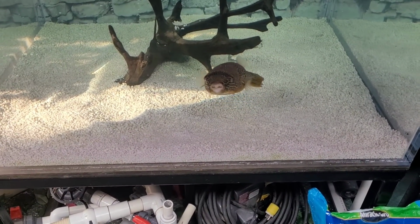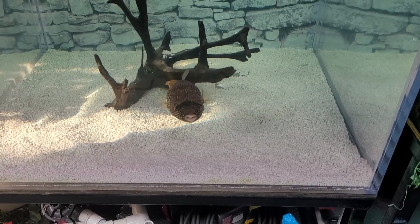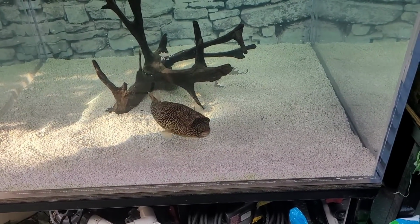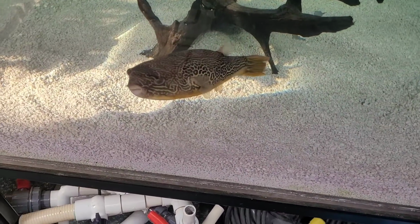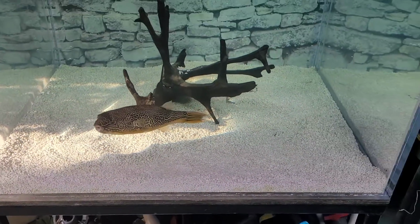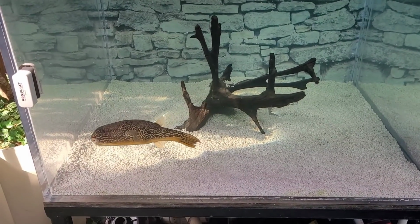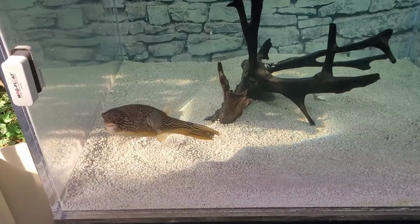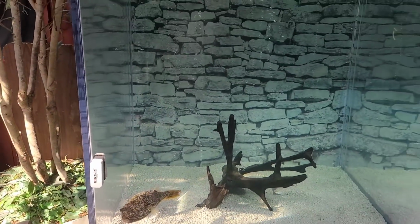So she will stay here until I move some other fish around and put her into a more temporary tank. Most likely what will happen is I bump Pittsburgh up, give him an upgrade, and then put Vaca in Pittsburgh's cube. So there is still plans of that happening. I'm only one man, can only do so much right now, but we are getting things done.